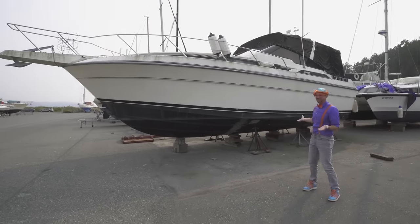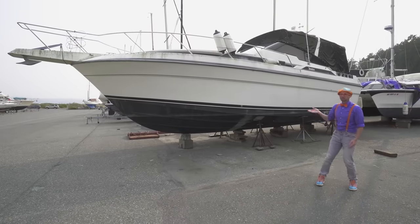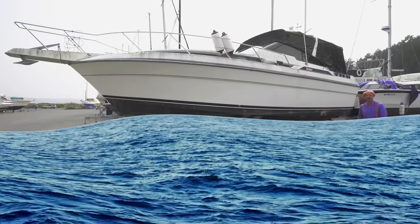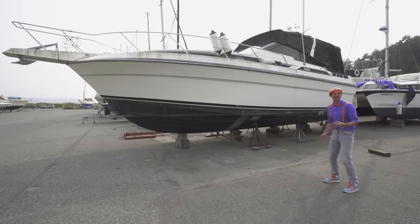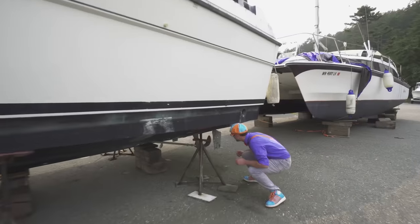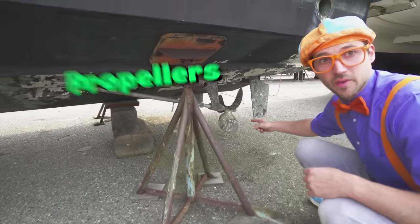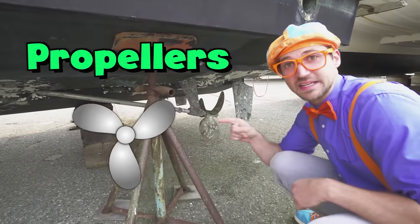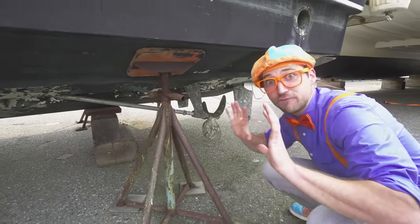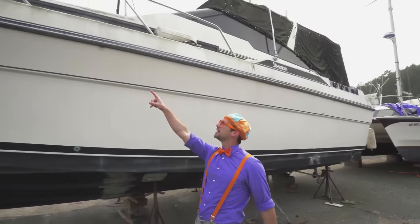Is a boat, and it's out of the water! See? Normally, the water is up to here. Oh, but it's out of the water. Hey, and check this out over here. Come here. Whoa, and do you see down there? Those are the propellers. Wow, they spin around and push the water back to create thrust for the boat to go forward.